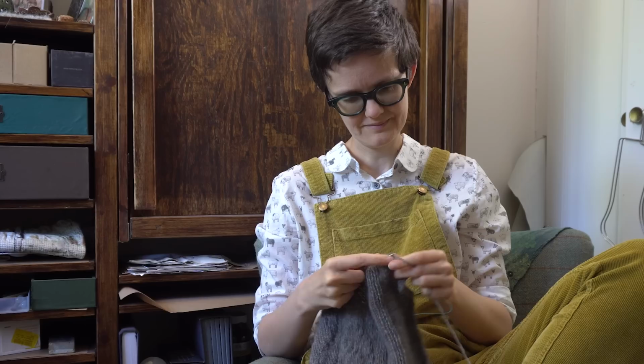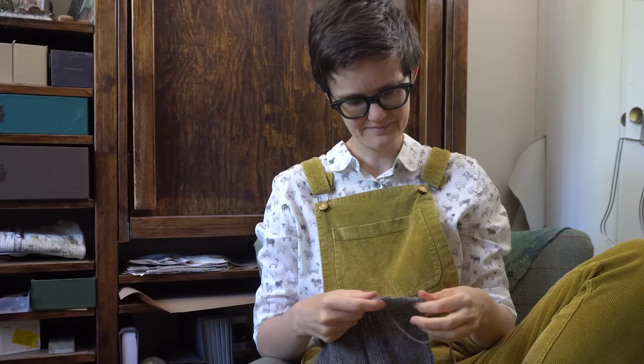Modifications, I haven't made any yet. I've been knitting the pattern exactly as it's written. However, it does come with a rather dramatic puff sleeve situation, which is not my cup of tea. So when it comes to knitting the sleeves, I'll be drafting just a plain fitted sleeve with a set-in sleeve head, like the kind of sleeve that I wear all the time and feel most comfortable in. But that's the only change I'm intending to make to the pattern.